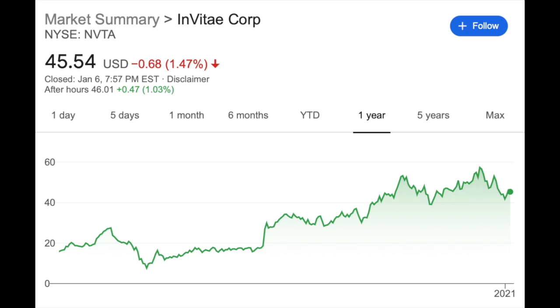So the number 2 stock on this list would be Invitae, ticker symbol NVTA. I have no idea if I'm pronouncing that right or not. English is my first language, and I'm just not very good at it. Not to harp on it too much again, but the future is genomics according to Cathie, and who am I to argue with her? That's part of being a couple, right? Just compromising. So I'm practicing right now, just trying to be ahead of the game, guys.